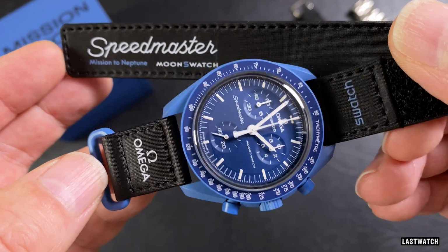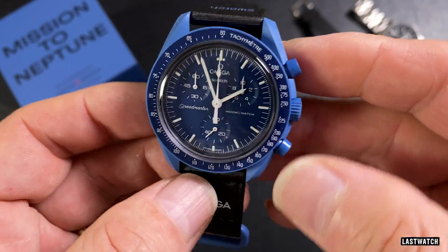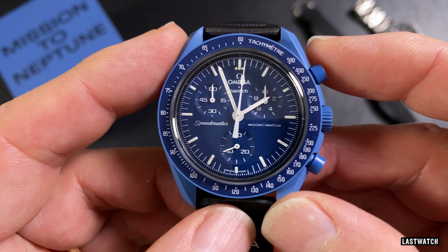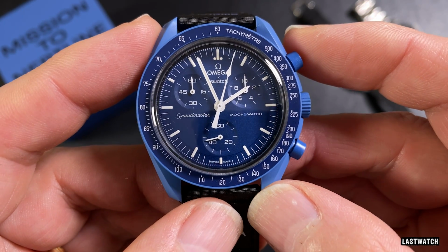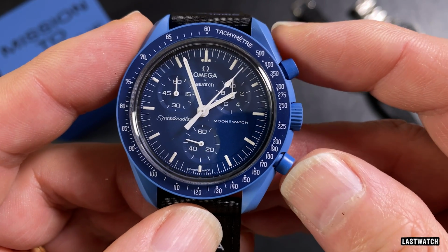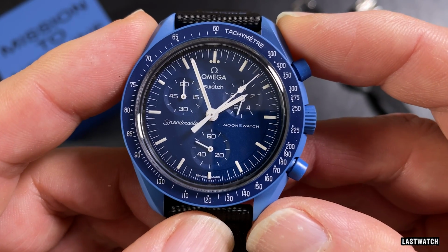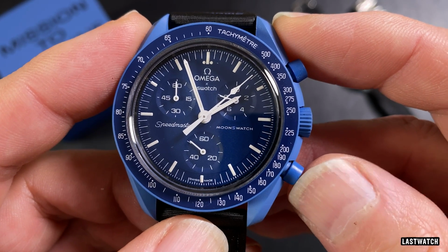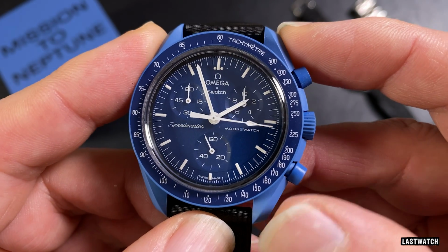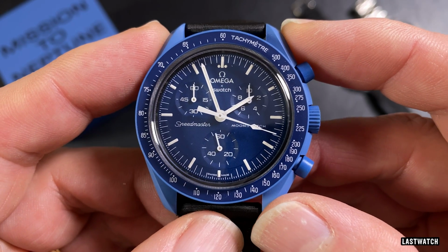Well, if you're serious about watches, then I would say no. The Speedmaster is an iconic tool watch that survived several trips to the Moon and back. The Moonswatch will come back scarred from a trip to Aldi. However, the caseback inscription sums it up perfectly. Enjoy the mission. And many of you, as the Swatch profits prove, have done exactly that.